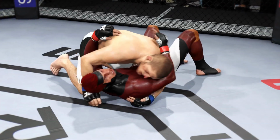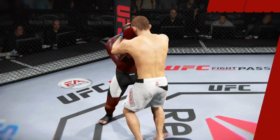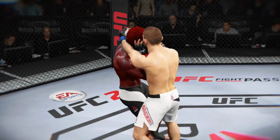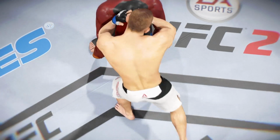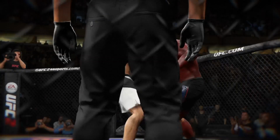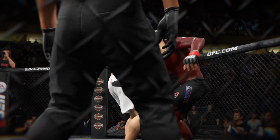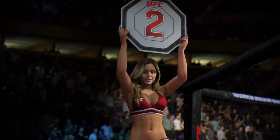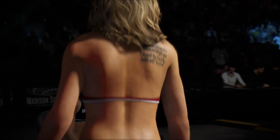Joe, he's showcasing some great movement on the ground. Let's take a look at some of the action from that round. And there's a nice knee to the body. And here's another knee to the body. And here's one more perfectly placed shot to the body. Incredible highlights in that round. There's the beautiful Brittany as we get set for round two.